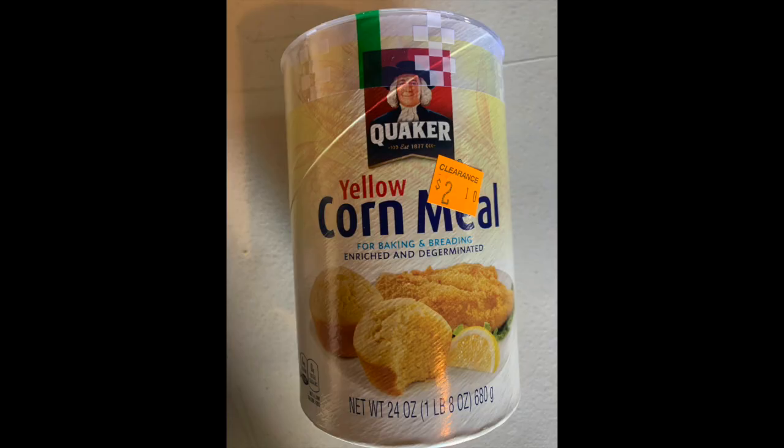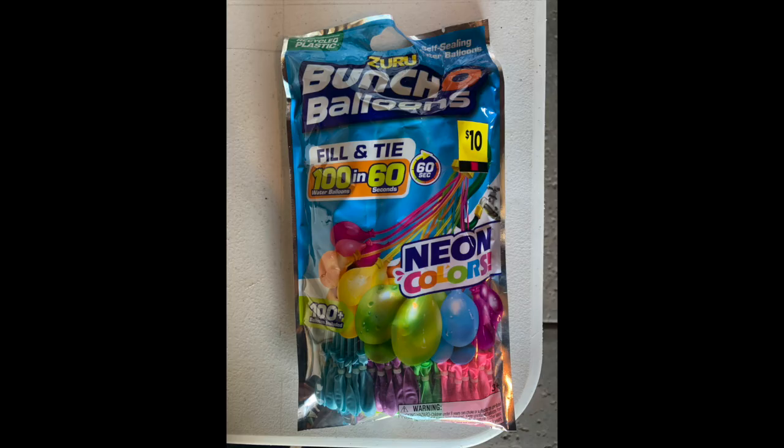The only food item that I could find off of the list was this yellow cornmeal. Believe it or not, we actually needed some because my husband makes pizza from scratch. I found only one, and this was ringing up in the app for a penny. And I thought, I know this store has not been updated, and I'll explain the updated stores here in a quick second.